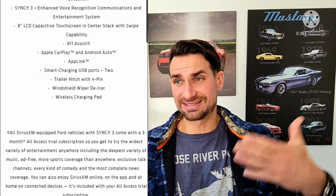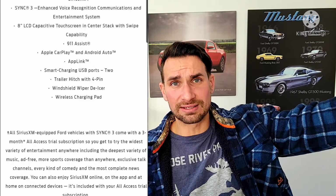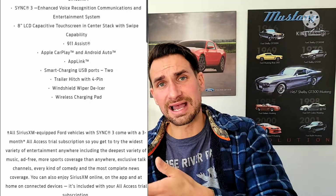You get 911 assist, that's if you're in an accident and your airbags deploy. It's going to call 911. I do believe every single Maverick, if you are in an accident, will have post-crash braking. So once the vehicle knows you've had an impact, it'll apply those brakes so you don't just keep barreling across the highway into the other lane after you've made contact with, let's say, someone who's driving half the speed limit on the highway. If you bump into them, well, first of all, with adaptive cruise control, you won't bump into them.